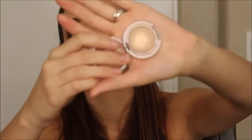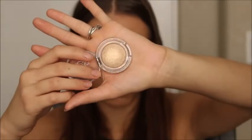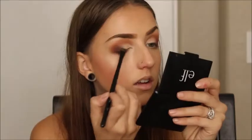So what I want to try is use this Beauty Rush Wet/Dry Shadow in Gold Rush. It's just a really pale yellow gold. Now I think I'm going to take that on my Morphe B75 brush. I'm going to wet this brush. I'm going to pat this all over the lid.